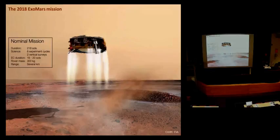So in terms of the geology, you want to find the best geological outcrops to use your drill to access the subsurface to find evidence of life. But we're not going to have a long time to drive around looking for the best location. So one of the things we need to know is whether we can land on the targets that we want to drill into.